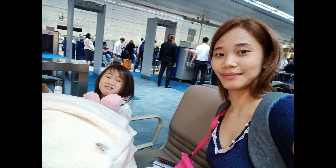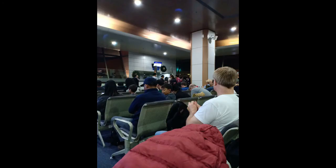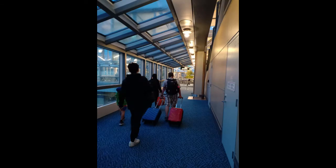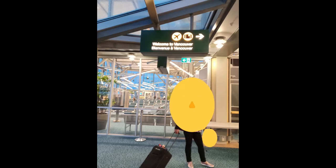And as promised, I will be sharing pictures of our trip. Here is the boarding area in Ninoy Aquino International Airport. This is the first stop. We are bound to Canada, and our port of entry is Vancouver. So this is Vancouver Airport.